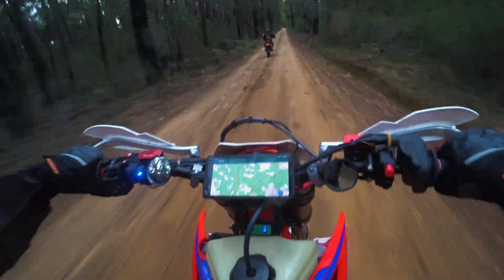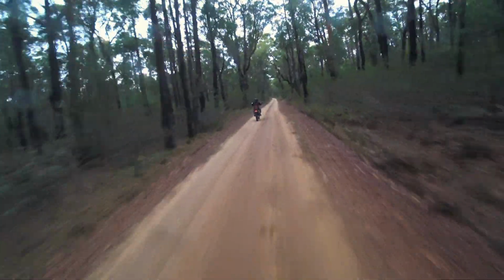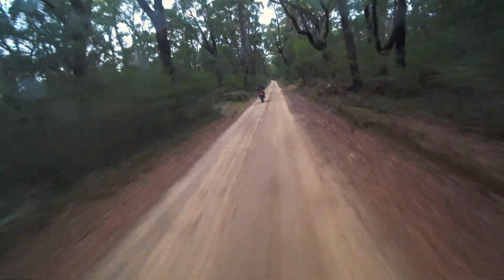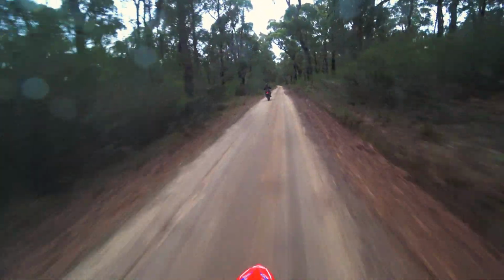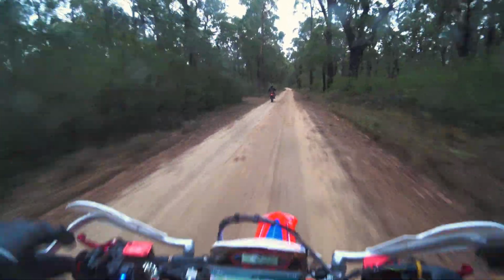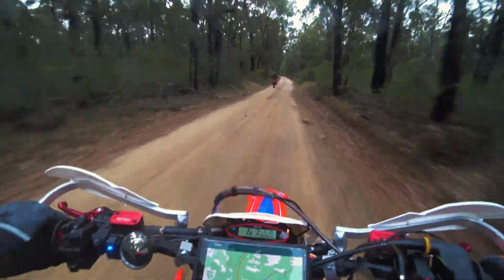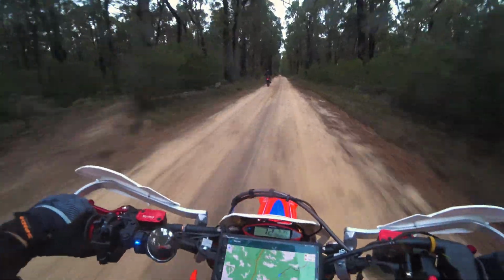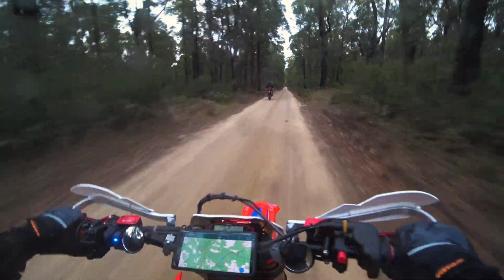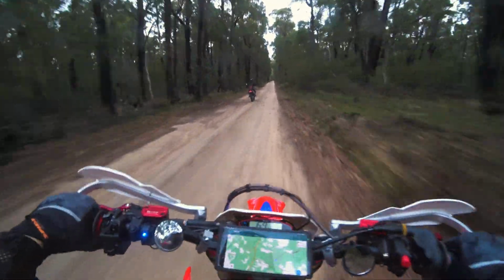Head back. We're not going to make it to Dunkeld. We've done just over 100 k's, and it's getting late, so we're going to cruise back, probably cross over the range at Jimmy Creek and then do the Henham track on the way back up. Be a bit of a test for the fuel range on this thing, but I reckon it might make it, so see how we go.